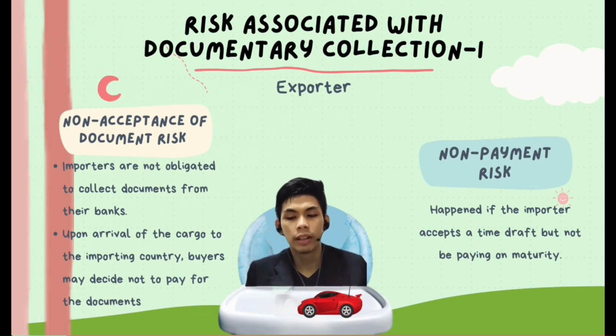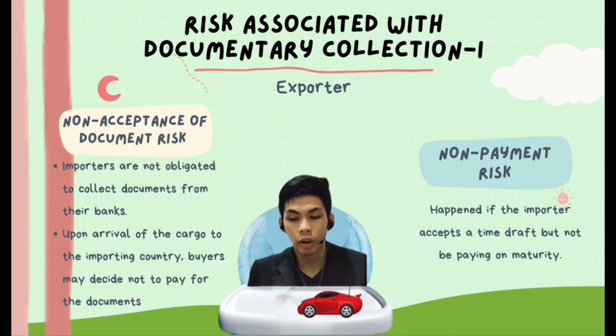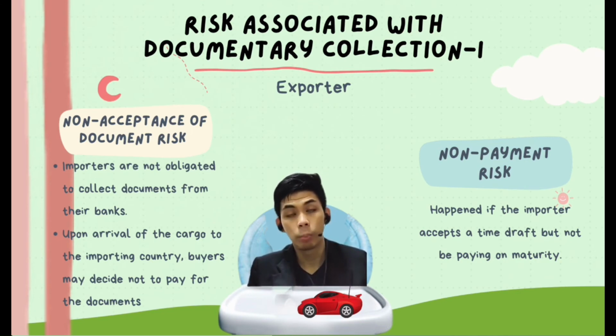Under the current documentary collection rules, which are called URC 522, importers are not obligated to collect documents from their bank. Thus, when the cargo arrives at the importing country, buyers may not want to pay for the documents and just simply leave the goods uncleared at the customs. Other than that, the exporter also faces non-payment risk. The non-payment risk is the second most frequently seen risk factor in documentary collection.